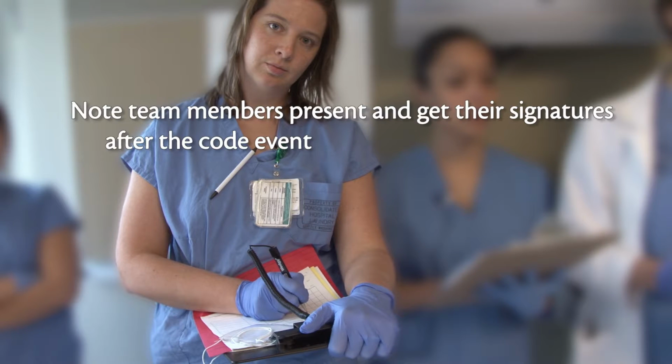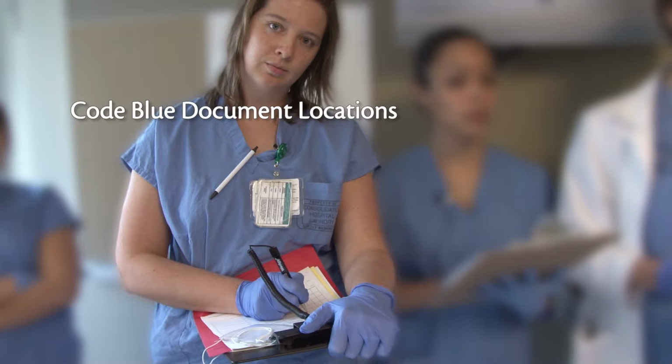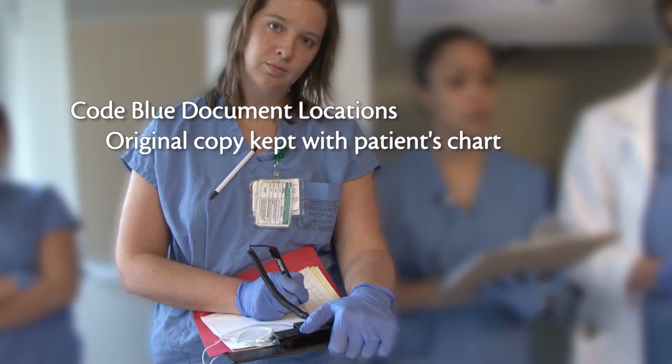Throughout the code, the recorder should also be aware of which team members are present in the room and make note of their attendance. At the code's conclusion, the recorder is responsible for obtaining the names and signatures of required participants and placing the record of the event in the correct location. The original copy should always be kept in the patient's chart, and the yellow copy should be sent with the code evaluation to the designated area.